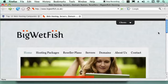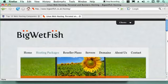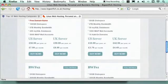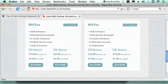The first thing I'd want to look at is their hosting packages and see what they offer. If we scroll down, these are some of their packages. They offer a lot bigger versions as well, including owned servers, but generally most websites are quite small and don't need a lot of resources, so a small service is all you need. This cheapest one gives you 10 gigabytes of disk space, 100 gigabytes of monthly bandwidth, which is how much data is going out of the server, and 10 SQL databases, which is important.